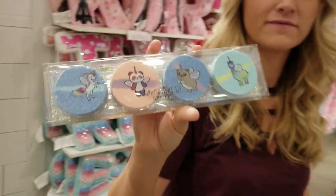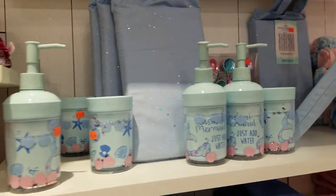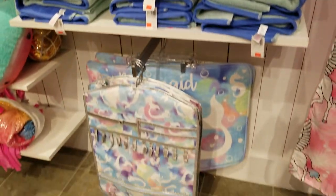I want to have. Oh, those are a must have. Mats and dispensers, towels, rugs, curtains.